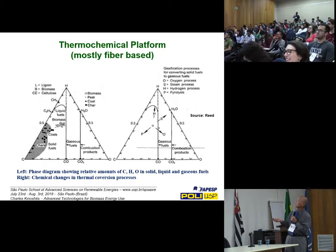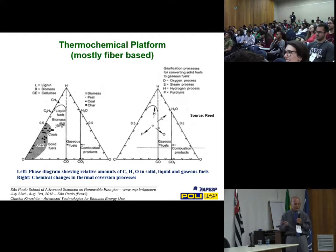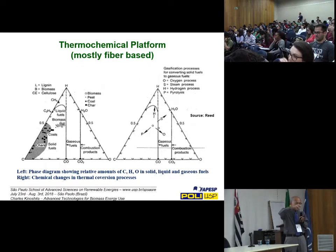Here's the thermochemical platform. We'll take a look at that in a second, and it's mostly fiber-based. But I show here two phase diagrams, okay? Biomass in both cases is right around here when it comes to the amount of carbon, hydrogen and oxygen. You can just think of this as, if you stripped apart your fuel, how much carbon, hydrogen, oxygen would it have, and where would it fit on that triangle, okay?